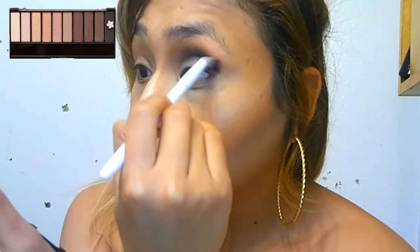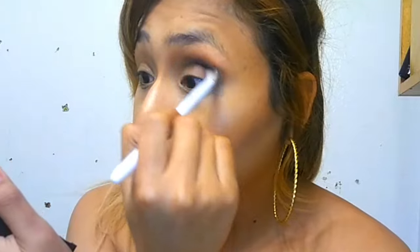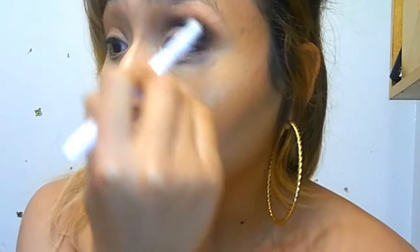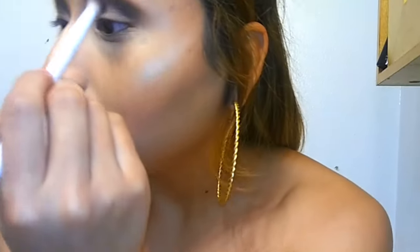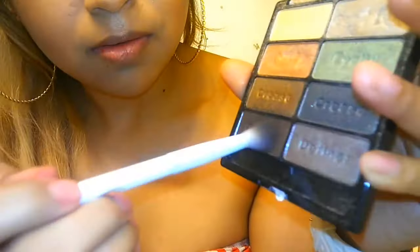So the palettes that I'm using are from Wet n Wild. So first, we're just gonna focus in more on the upper crease. And we always do this in circular motion. If you have dark color eyes, it makes your eyes stand out so much. A different color of brown.